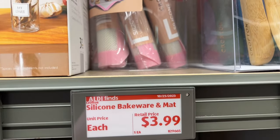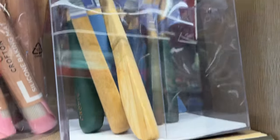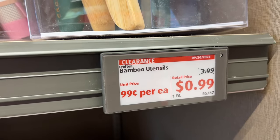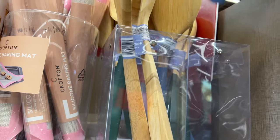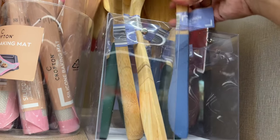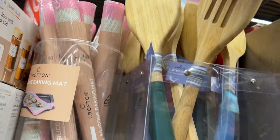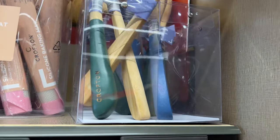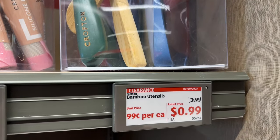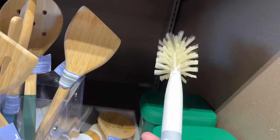Look at this silicone bakeware mat. It's that time of year to start baking. All of your wooden utensils now are 99 cents each. Y'all, that is cute. They have the little spoon with the blue handle. They also have that dark hunter green. And I think this is that hunter green. Yeah, that's not bad, 99 cents each, y'all. Originally, these were $3.99. They have the little kitchen brush.